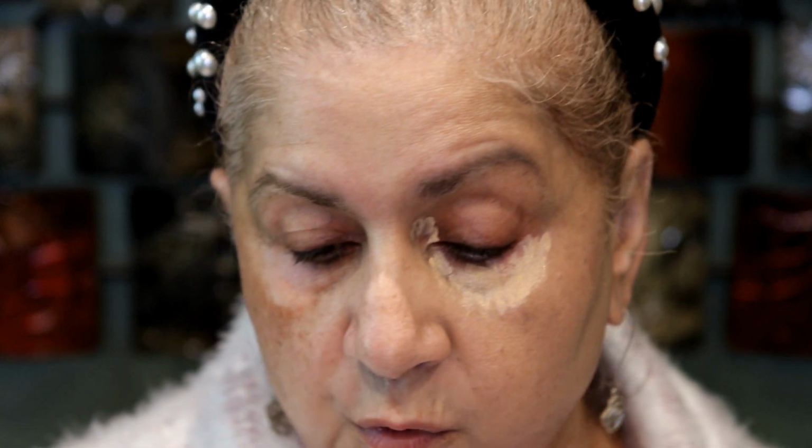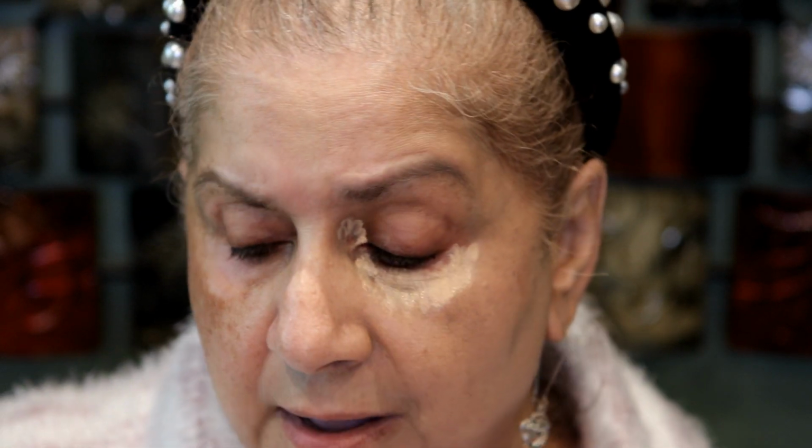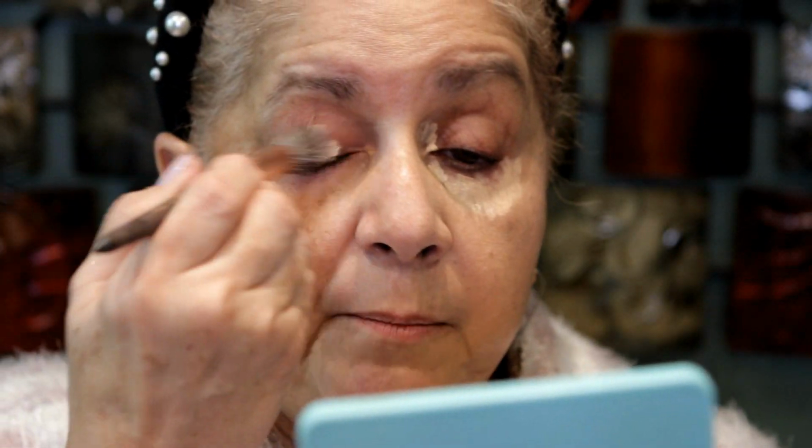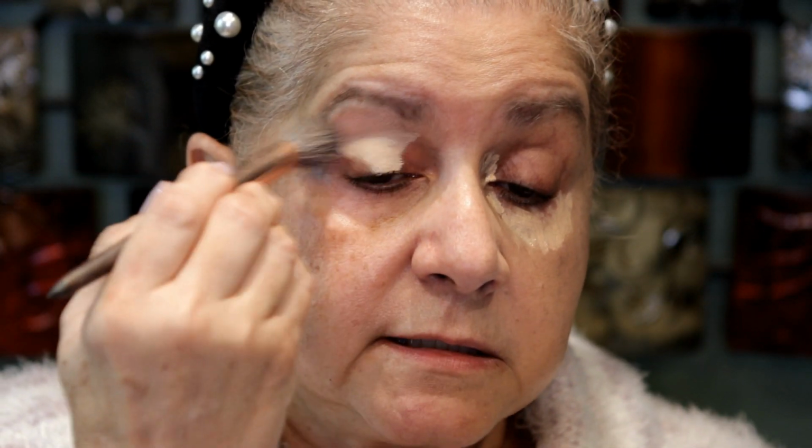In the meantime, I'm going to put some eye primer. Couldn't find eye primer. I'm sure Miss AOA may have some, but I didn't look for it. So I'm going to use the Gerard Cosmetics on both sides. So this should give both sides of the eyeshadow the best possible chance of working, because this is a really good eye primer. Okay, I got a phone call, so let's see if this is not super dry.